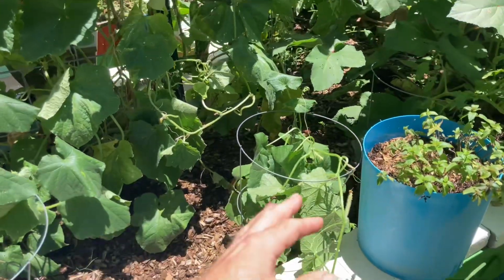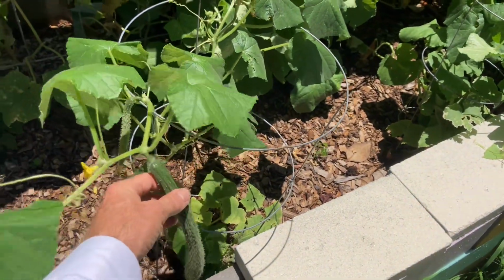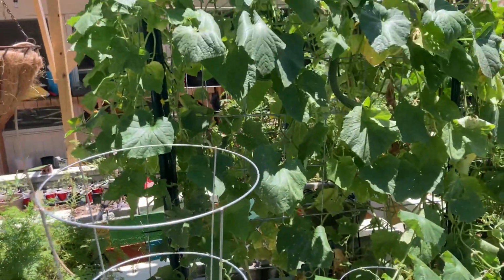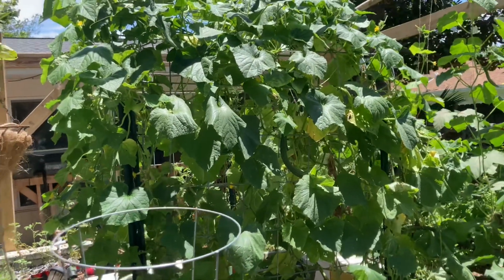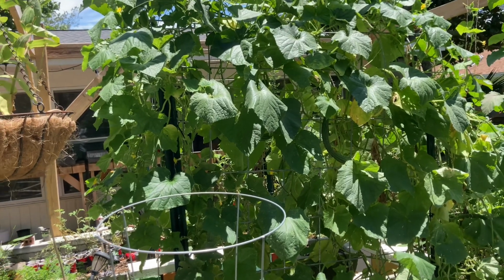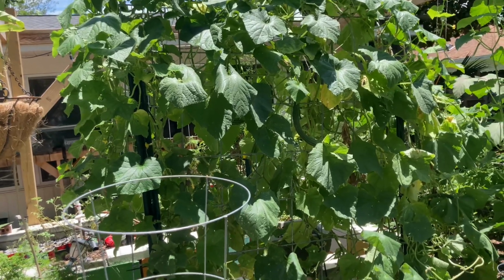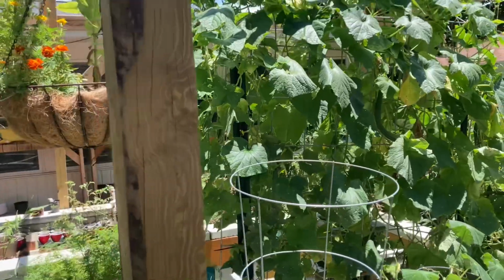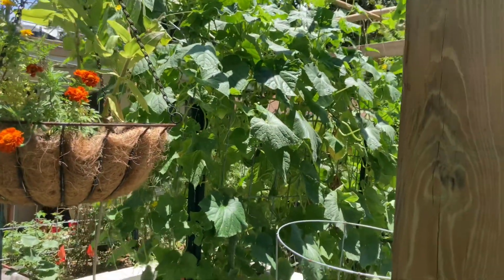But yeah, these are pickling, and then this little pickling cucumber is being taken over by the Suyo Long, which just really dominates here. This is all Suyo Long. I've got 18 cucumbers sitting inside right now. I gave away 8 this week. We've given away dozens. This thing is just still producing prolifically, just prolifically. It's been amazing. It has just really been amazing.